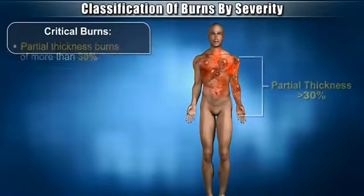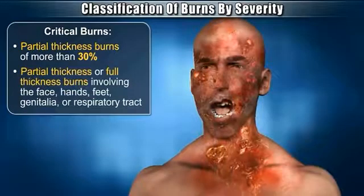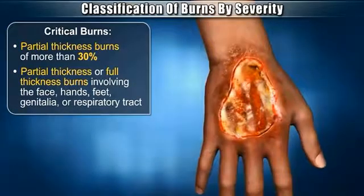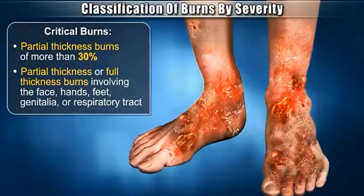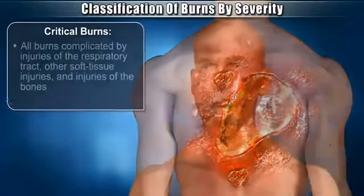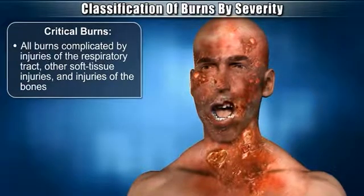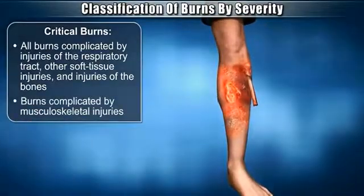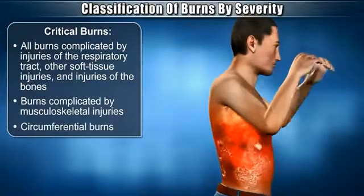Critical burns: partial thickness burns of more than 30%, partial thickness or full thickness burns involving the face, hands, feet, genitalia, or respiratory tract, full thickness burns of more than 10%, all burns complicated by injuries of the respiratory tract, other soft tissue injuries, and injuries of the bones, burns complicated by musculoskeletal injuries, and circumferential burns.